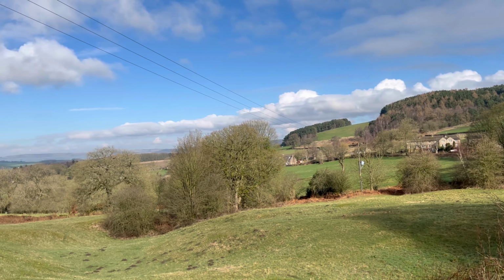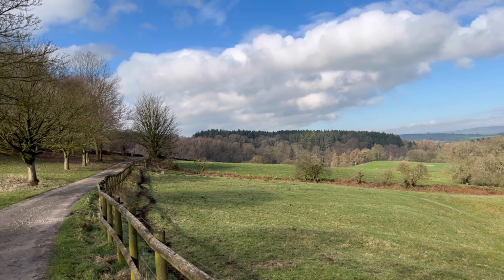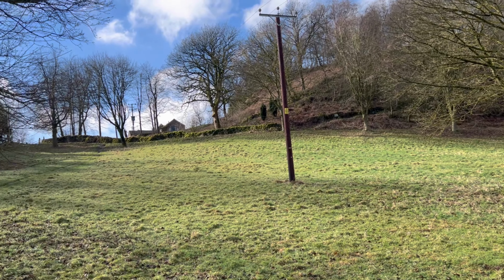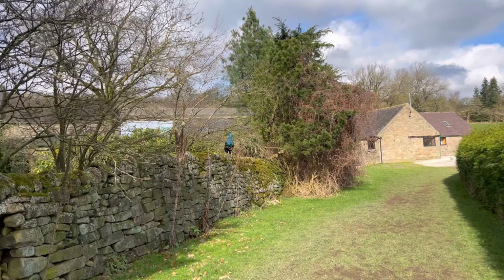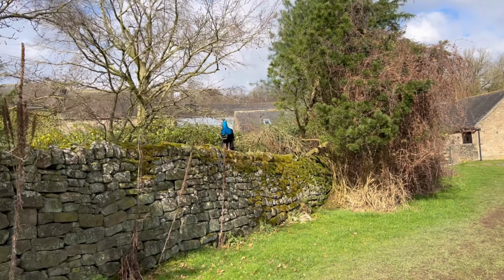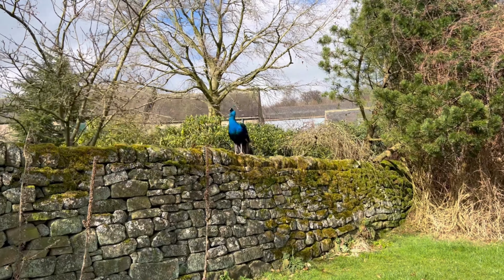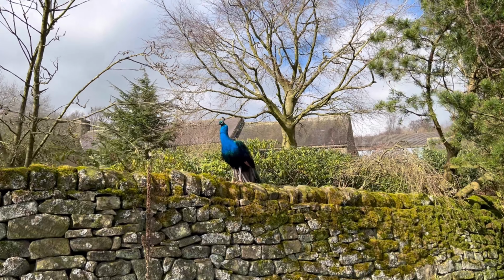Beautiful day for a walk today. We've picked a good day. Well, I've even had to take my jacket off, it's that hot. Peacock on the wall. We've been hearing him calling. Don't know whether he'll fly off when he sees the dogs. Oh, beautiful. Beautiful peacock.